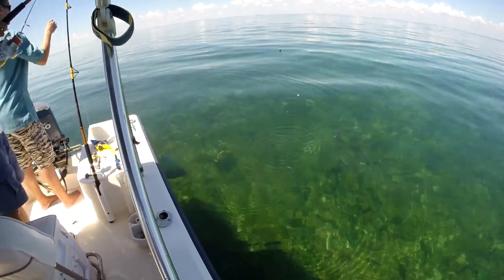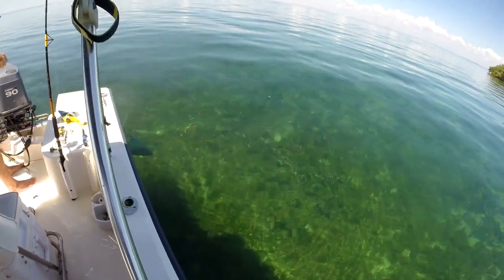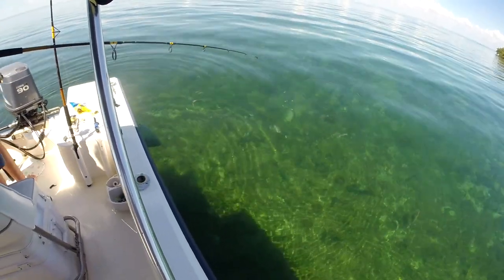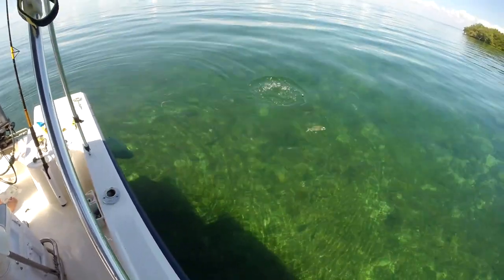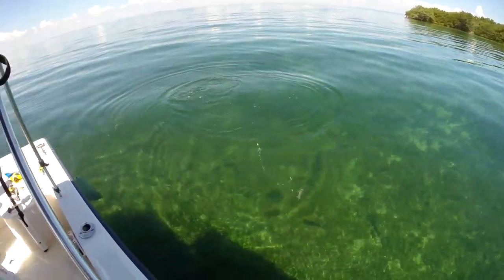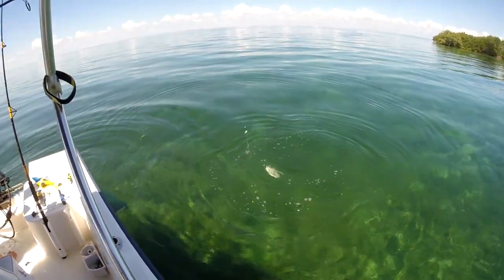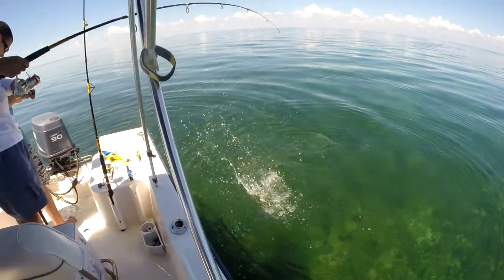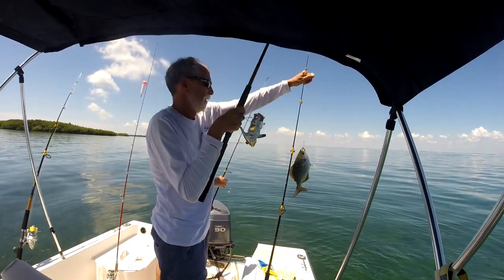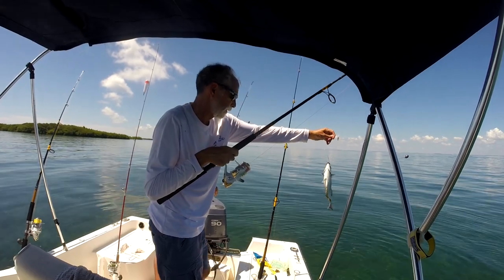Here you can see how clear that water was. School of fish that I'm playing with. Did eventually catch one of them. Nice little fight. Nothing big, but just playing around. Kind of fun. Like I say, it's like fishing in an aquarium. Ugh, another Bermuda chub.